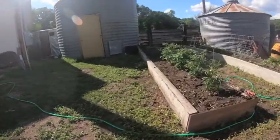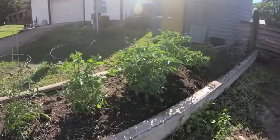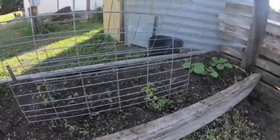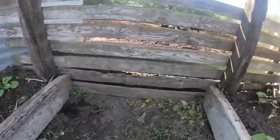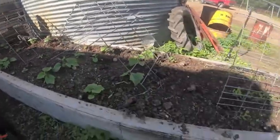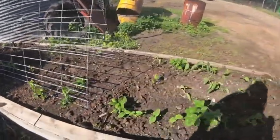is we did some raised garden beds. We have some tomatoes, some garden peas, some zucchini. I went a little wild with my cucumbers. Some more peas. And then some beans.